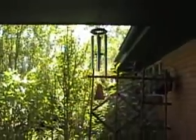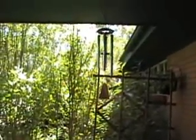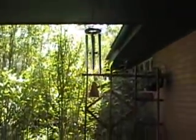We call that the north wind warning system because this is the north side of the house. You can tell because you can't hear the south wind.